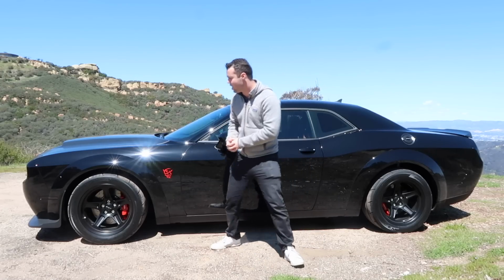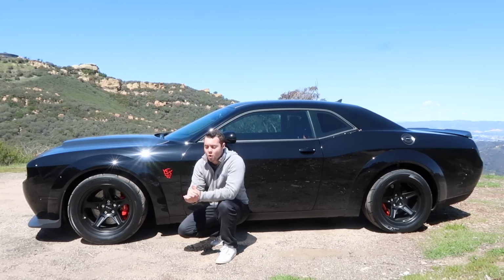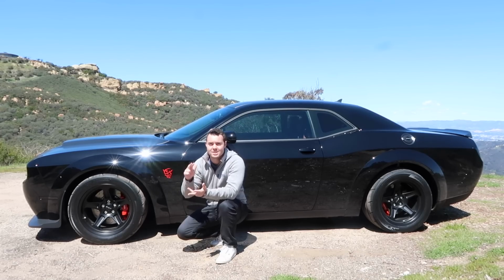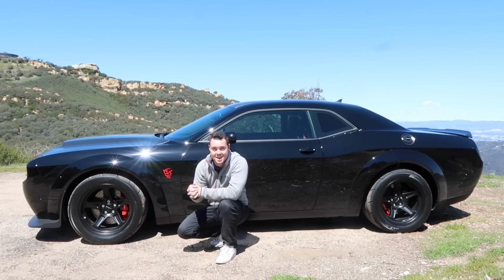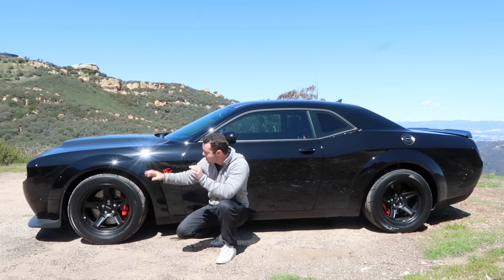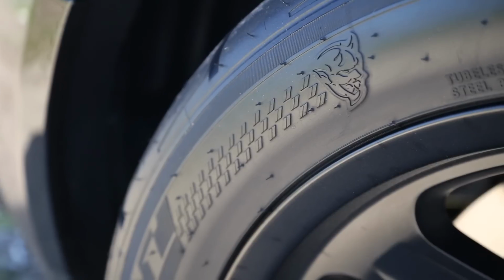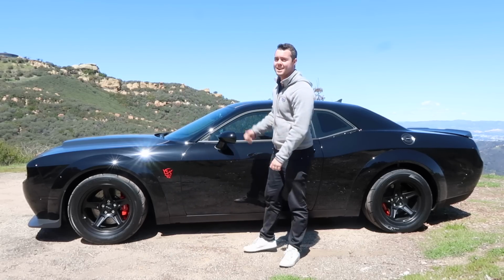The tire of choice are Nitto NT05Rs, which are a super popular tire for modified Huracans, GTRs, and Hellcats. Not necessarily a popular tire from the factory, but they provide plenty of grip, and they're even bespokely made for the Demon and have little Demon logos on the tires themselves. Well, enough of the exterior. Let's go ahead and hop inside.